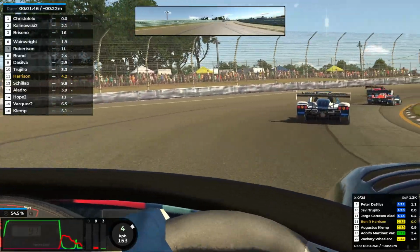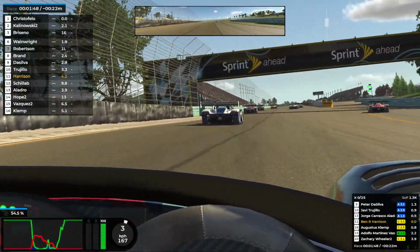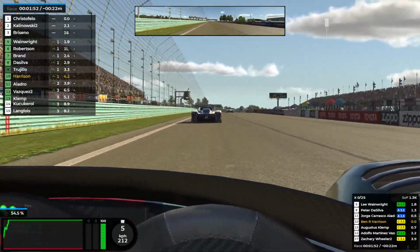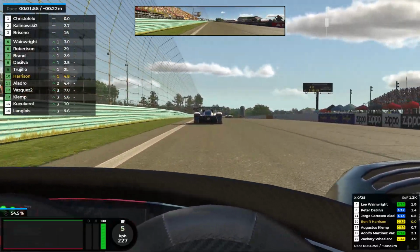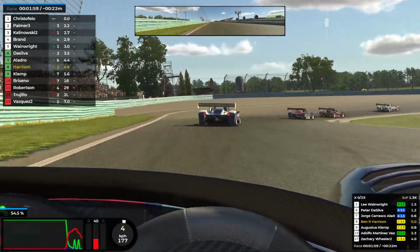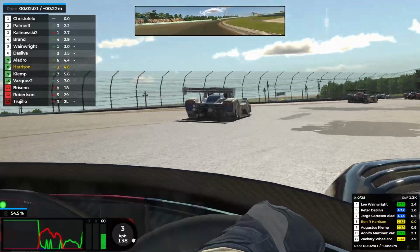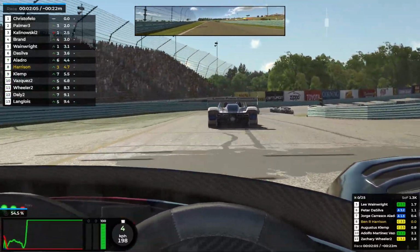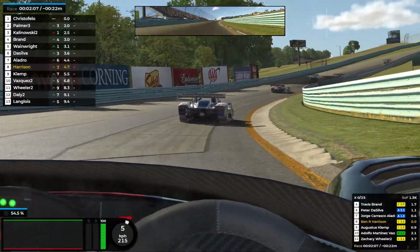Looks like there's varying lines through this final corner of the lap as we come around. One car peeling off into the pit lane. That looks like it's Trujillo who's gone into the pit, so that's going to be at least one more position gained for us as we come now into the first corner for lap 2. And yes, we've gone up into 8th position, which, given we had a poor start in this race, I think we've got to be pretty happy with.